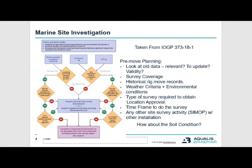So before that, we need to do the pre-move planning. Basically, you should have present data, or maybe the operators have old data, and check whether it's still relevant or needs to be updated, and see whether that data is still valid. How much data is required, the survey coverage, and the operators usually also keep historical rig move records. As well, the requirements for the weather criteria and environmental conditions. This is very important to see whether the survey can be done during that period of the year. And then the next one would be the type of survey required to obtain the location approval, which is given in this IOGP document as well.